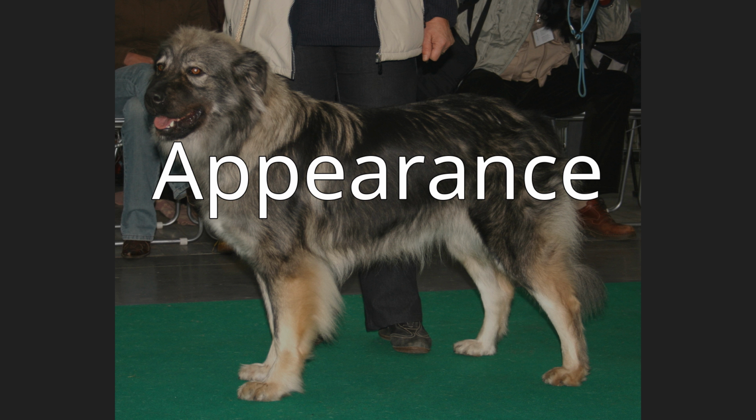The tail and ears are hanging. Length of body in proportion to height at withers should be no less than 9:8. Skull is a little longer (13 to 14 cm) than the muzzle (11 to 12 cm / 4.3 to 4.7 in). Width of skull (13 to 14 cm / 5.2 to 5.5 in) is equal to its length.